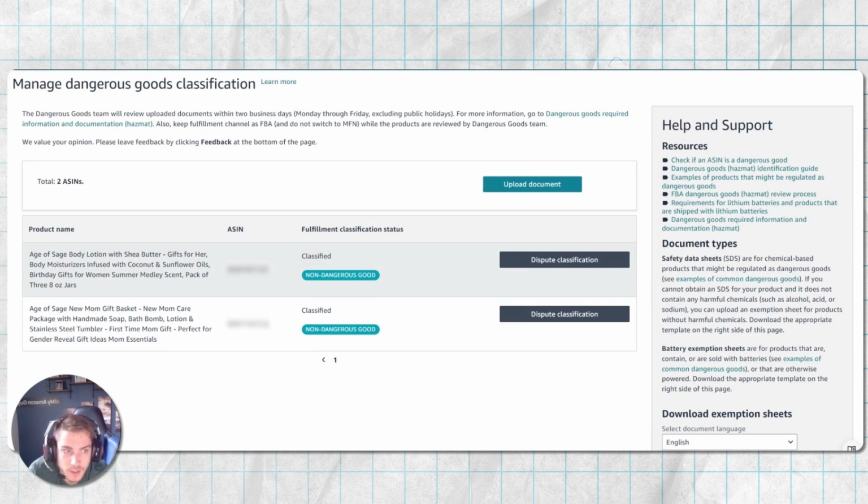There is the frustrating scenario where Amazon reviews it and for some reason they are not changing your classification. They're still classifying you as a dangerous good. You can continue to try uploading your exemption sheets. Sometimes it doesn't get you very far. Sometimes you'll have some luck, but that is a tough scenario to be in, and I've seen it happen before.